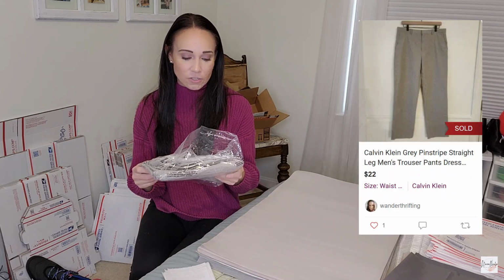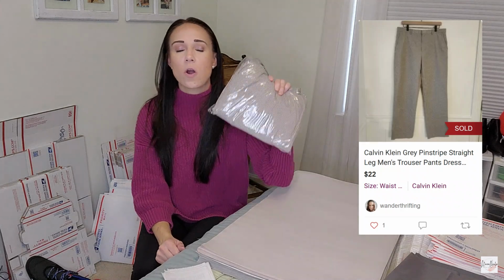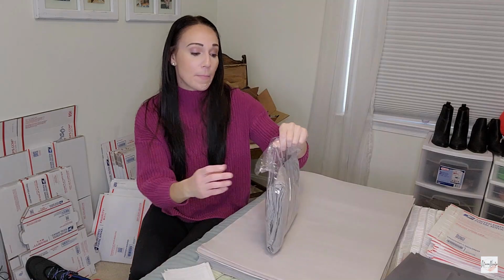All right, the next are another pair of trousers. These are Calvin Klein trousers, and these are those micro pinstripe, which are so hard to photograph. The photographs always look terrible no matter what I do. If you have any tips for that, please let me know. But I was very excited when these did sell, because the photographs just look terrible until you get to the close-up pictures, where you can actually see the striping.